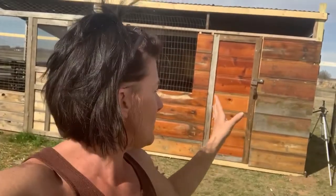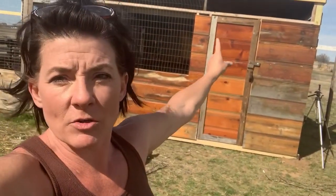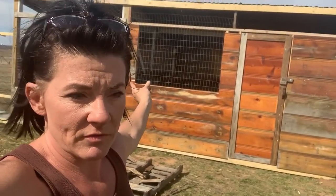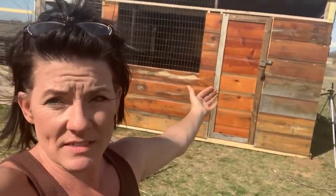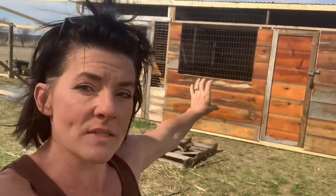Once we got the posts up, we did runners basically all the way down from section to section. As far as the width, there are 12, 8, 12, 8, 8. So each section has a different width, but they're all about 11 feet deep. And the rafters we just took from the very top board all the way down to a runner we put across the back, and that gave us our slope. It's the same roof all the way down.